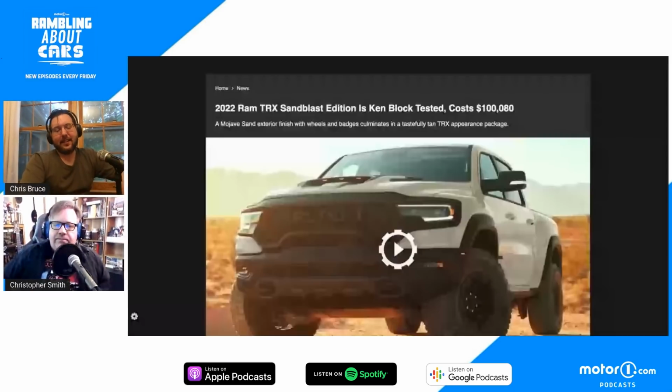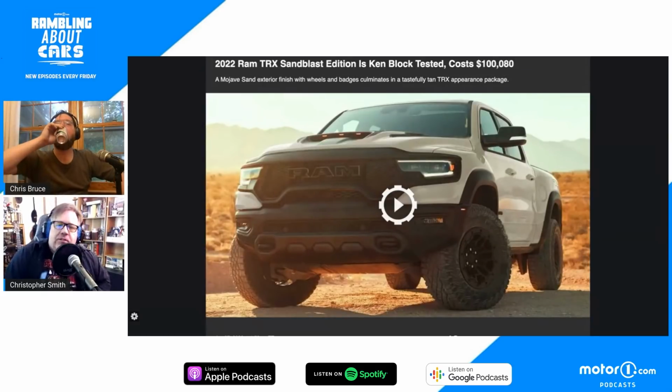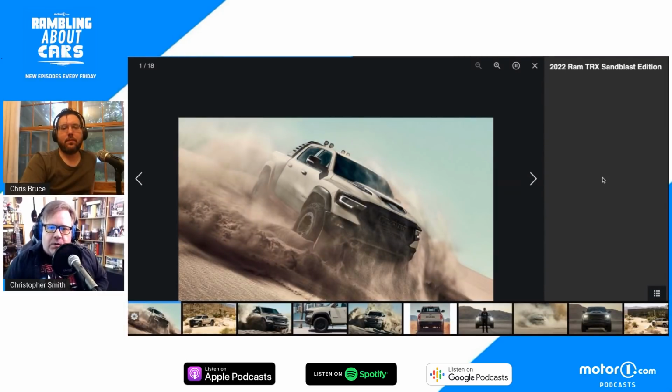So for something completely different here, Ram TRX is getting a Sandblast Edition. If I'm being honest, there's not a whole lot that makes it different from a regular TRX. It's basically a color and wheel package. It's a total appearance package. And it'll cost you $100,080. That's after destination. It is a higher cost from just the base Ram TRX because it does include the TRX level 2 equipment group. So I mean, it's already a fairly well optioned TRX.